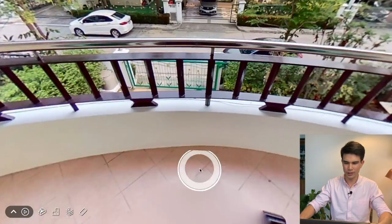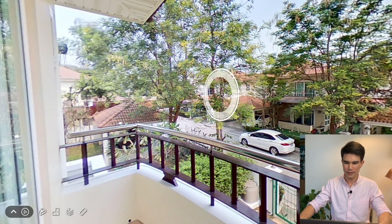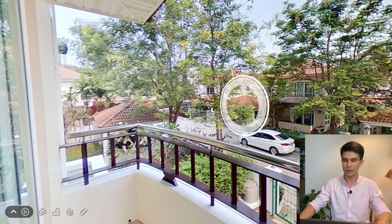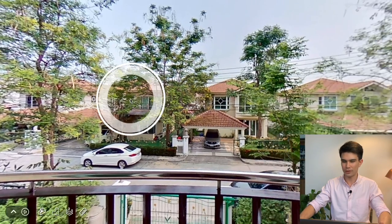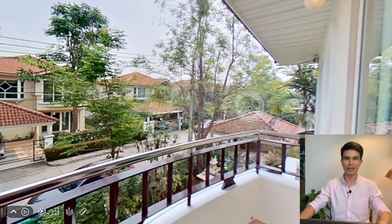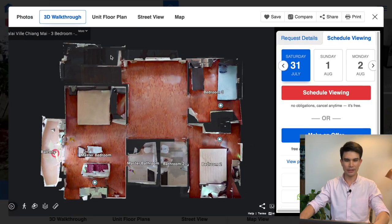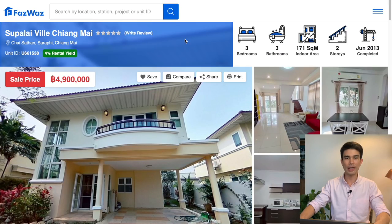Stepping out, okay. So you see your neighborhood. As you can see here, it's really nice. You're living in a gated community with other homes as well. So that's really nice. You're gonna have that really nice, calm, suburban lifestyle in the Supalai view all the way out in Saraphi. So this place is on sale for 4.9 million baht.